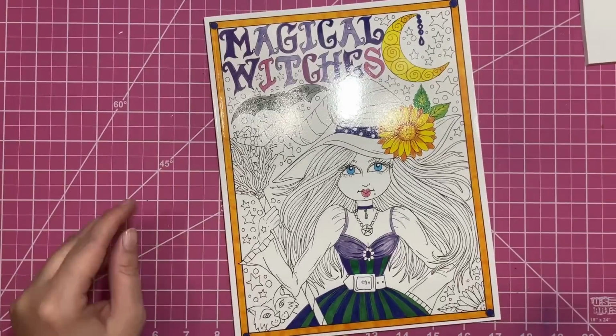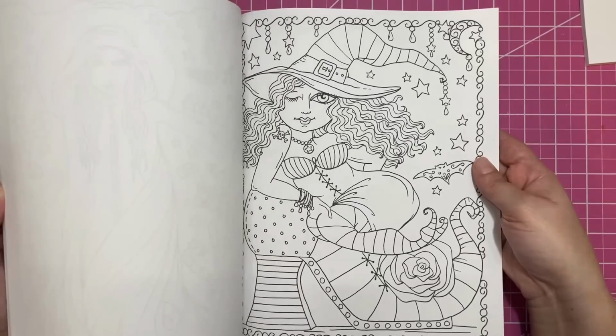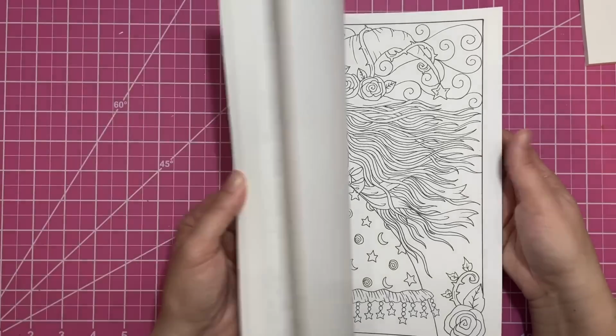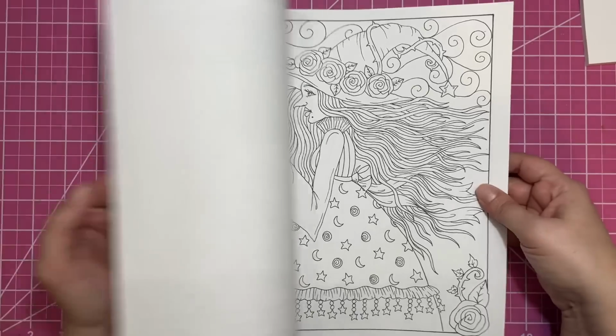All right, so this one was new last year, but I think it was right at the end of the season and I didn't get anything colored in it. So this one's Magical Witches. This is another really cute one, I think. I think this is one of her older ones, but I like it. I really like this witch. I know that she's got like the scary nose and everything, but I just think that's a cool page.